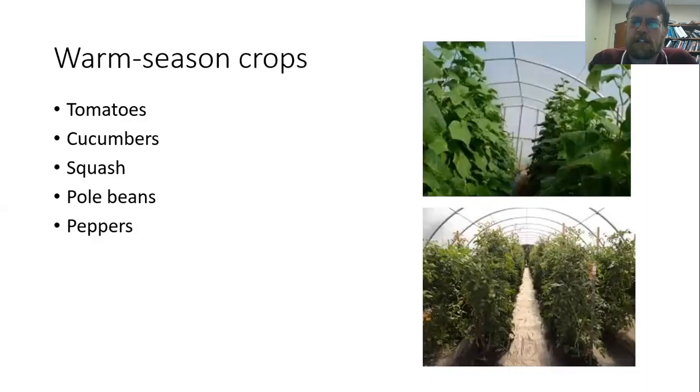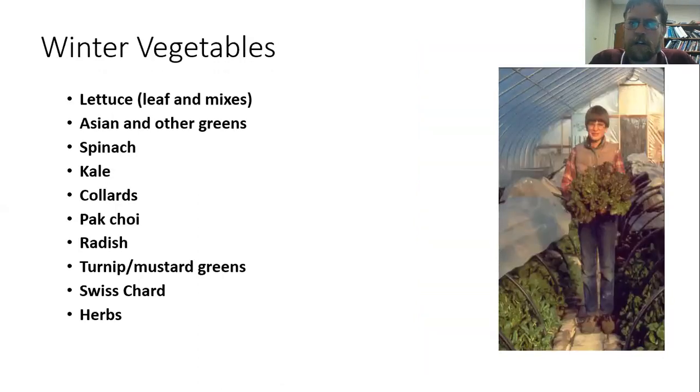Some really important warm season crops we're going to be growing in high tunnels. Of course, tomatoes are undoubtedly the most important and the most common. But we also see cucumber production and squash production, pepper production, even pole beans inside of high tunnels, all growing very effectively. Our winter vegetables, a lot of the lettuces and greens like spinach and kale and collards. One of my favorites is pak choy, but also Swiss chard. And I do know quite a number of people that grow various herbs in their high tunnels, really allowing for some off-season production of those.